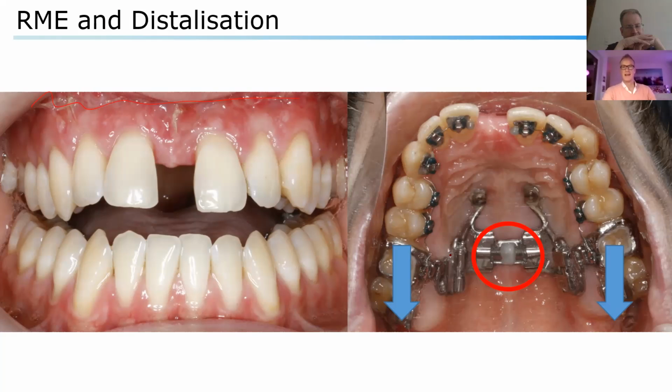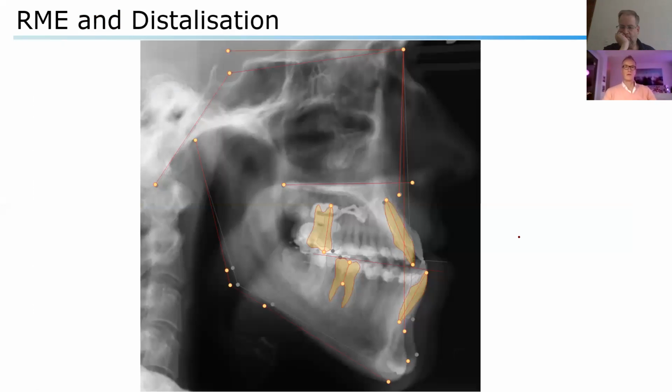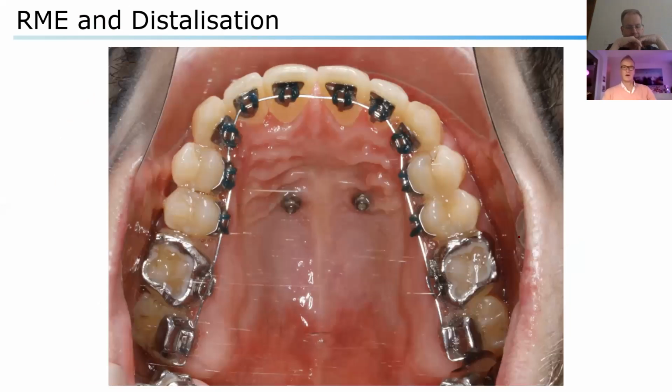Patient is activating these screws once a week. And then you get a nice distalization, and now he's ready for surgery. So this was decompensation before surgery. First expansion, then molar distalization. Amazing. For surgery and anticipation at the end of the treatment.